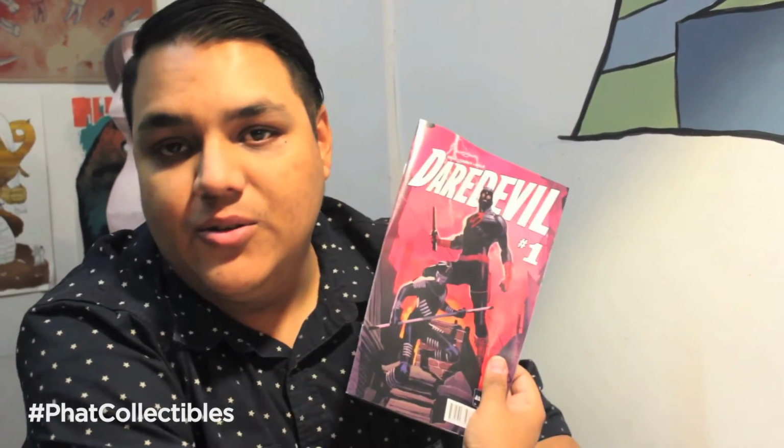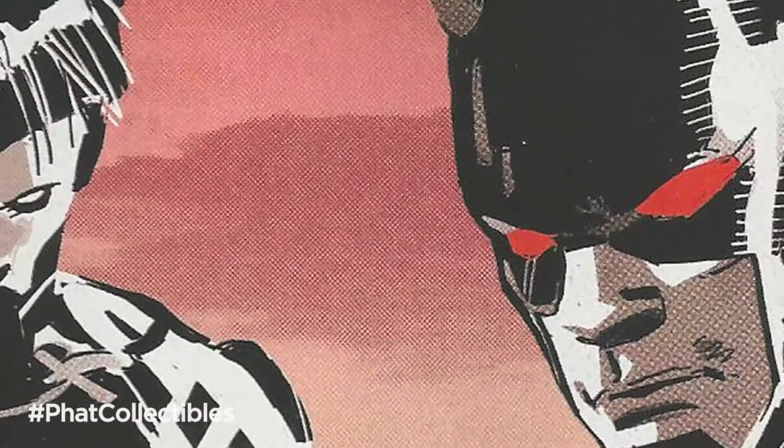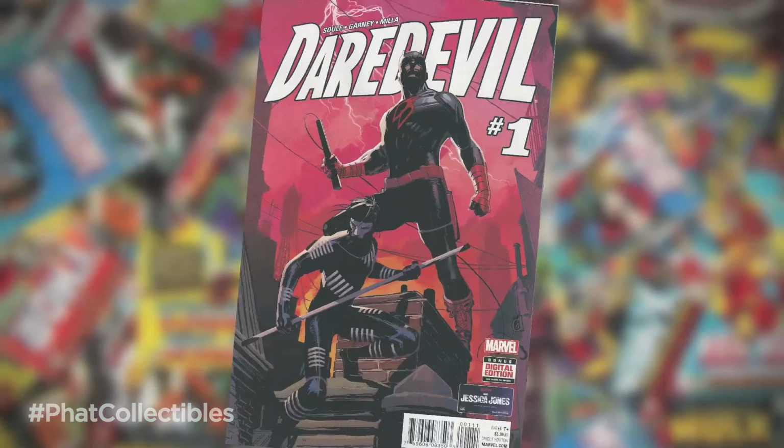Hey guys, this week's pick is Daredevil number 1 by Charles Soule and Ron Garney. Daredevil's back, and this time he's not alone. With his new protege, Blind Spot, Daredevil lays siege to the villainous 10-finger gang. Pick up your copy today at Phat Collectibles.